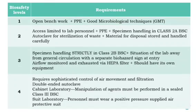Biosafety level 3 requires specimen handling strictly in a class 2B biosafety cabinet, situation of the laboratory away from general circulation with a separate biohazard sign at entry, airflow monitored and exhausted via HEPA filter, and should have its own equipment. Biosafety level 4 requires a sophisticated control of air movement and filtration, double-ended autoclave, the cabinet type of laboratory wherein the manipulation of agents must be performed in a sealed class 3 biosafety cabinet, or the suit type of laboratory where the personnel may wear a positive pressure supplied air protective suit.